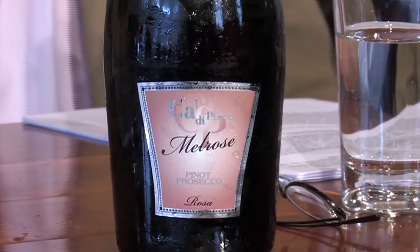This is the Ca di Pietra Pinot Prosecco Melrose IGT. Maybe you can tell me what IGT stands for exactly. IGT, in English terms, means an indication of geographic typicity, meaning that certain varietals fall under that particular law, and those varietals are what's basically in the bottle. Probably for most purposes, it's somewhat of a marketing tool. People know by the actual area and the bottle saying IGT what grapes will actually be in the bottle, and so they're able to figure out exactly what they're drinking, hopefully.